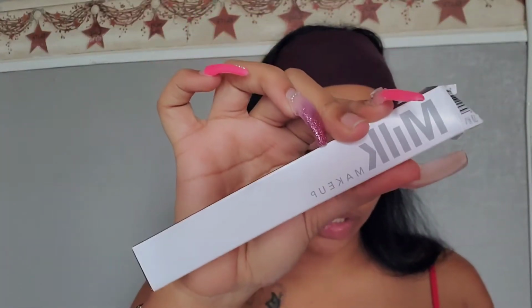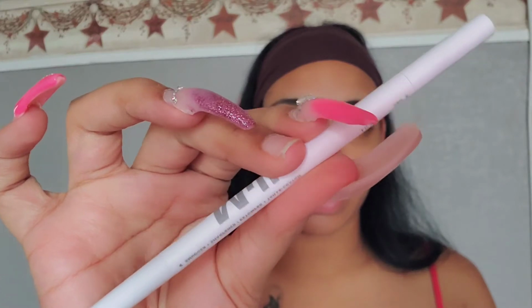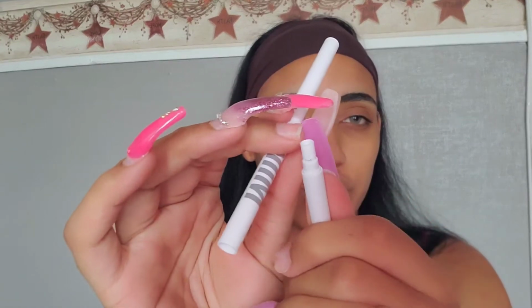Next, I got the Milk Makeup Long Wear Gel Eyeliner. The box is a little mangled. This retails for $22, and this is the shade CEO, which by the tint to the box, I'm going to assume is a brown. That's what it looks like. It comes with a sharpener on one end, which is pretty cool, and then a retractable side on the other side. Now let's swatch. Oh, that is creamy. Woo! Super excited to try that.